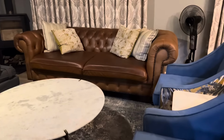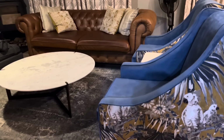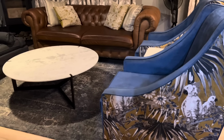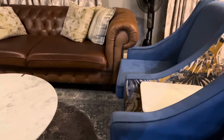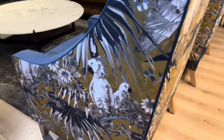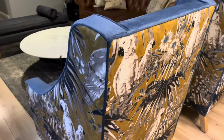In the lounge, we started off with this monster couch. I think it's about 3 meters long, almost, and we just built up the look from there, adding the accent chairs in a very nice, vibrant fabric. I'm definitely not a black and white type of person, but I think these colors just sort of complement each other. I have a lot of pattern going on in this room, but I don't think a lot of it competes.